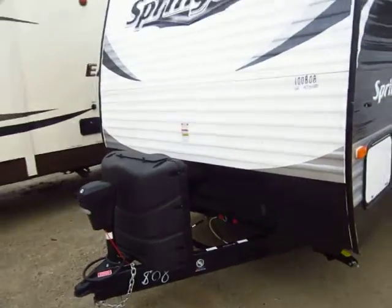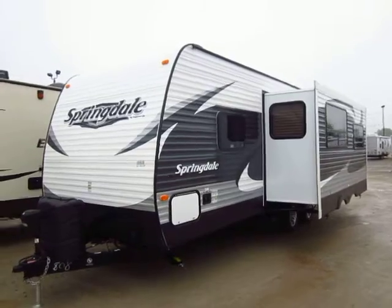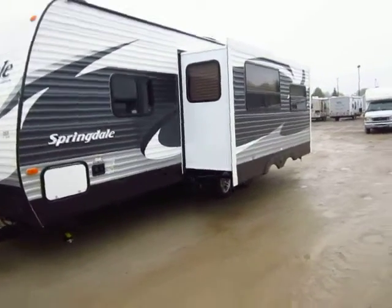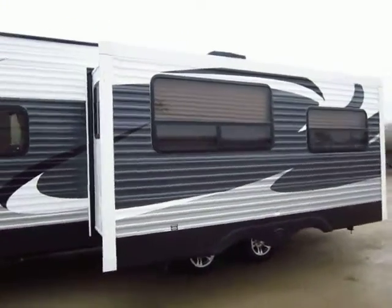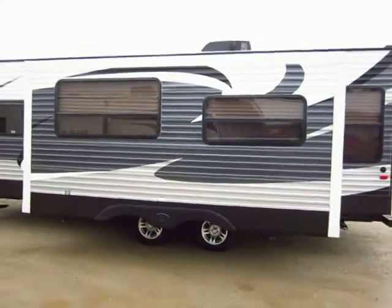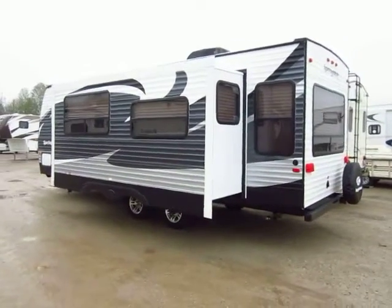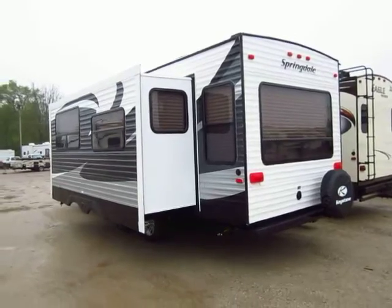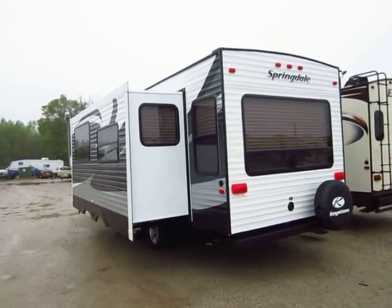You see the gorgeous full body paint package on this thing. Just absolutely stellar and turns heads immediately. You see people rubbernecking when you're going down the road all the time. The Super Slide here is another kind of calling card in the Springdale family. They have some of the widest slide outs in the travel trailer business. Normally you can either get a hide-a-bed or a king-size dinette in a travel trailer. With a Springdale you get both.